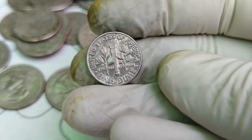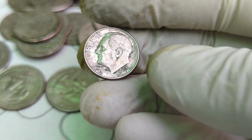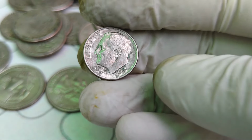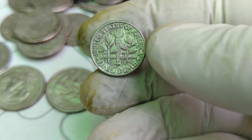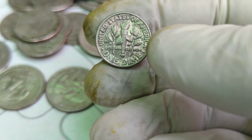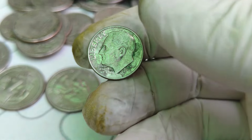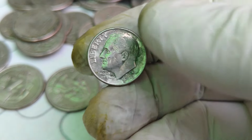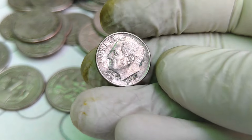What makes the 1981 D Roosevelt dime so special? It all comes down to a combination of factors, including its mint mark, condition, and the story behind its rarity. The D mint mark indicates that this coin was struck at the Denver Mint. While millions of dimes were minted there in 1981, only a handful have surfaced in pristine condition, making them incredibly valuable.